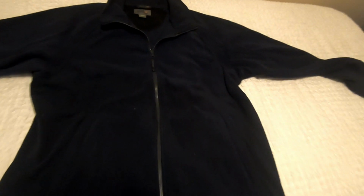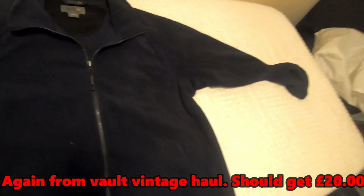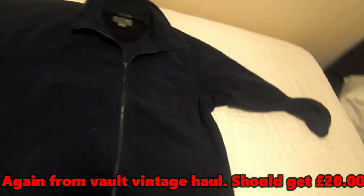This is the last one. It's a blue Regatta Professional Extra Large fleece. Probably say around £20, roughly what I could look up on eBay. Not too bad. All those 9 items of clothing have now been measured and are on my eBay store as a draft. I ran out of time today, it got too dark to do the photos where I normally do them. So I'll do them tomorrow, and I'll show you the process of how I photograph the items.